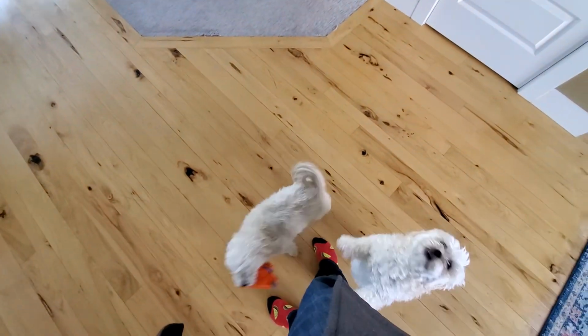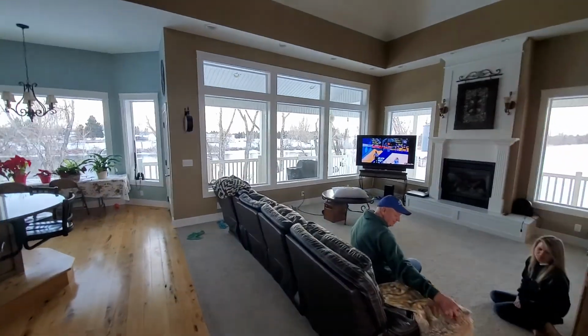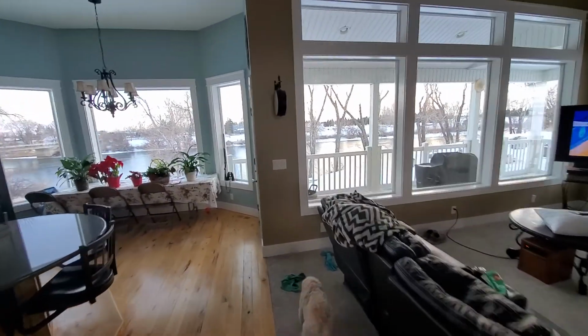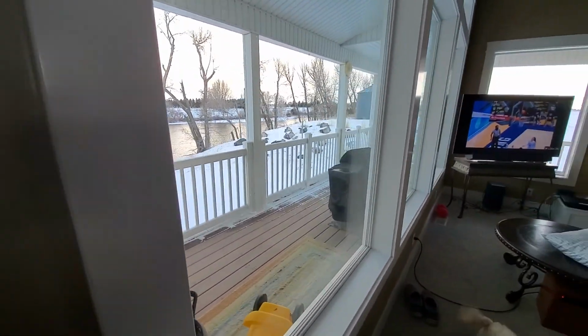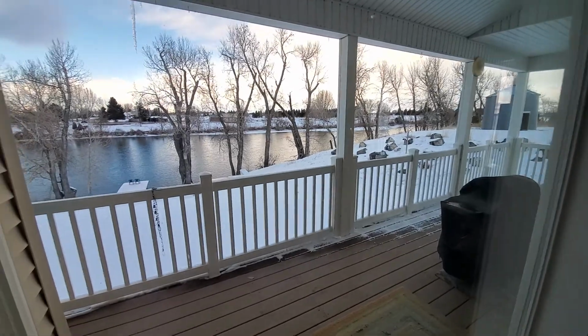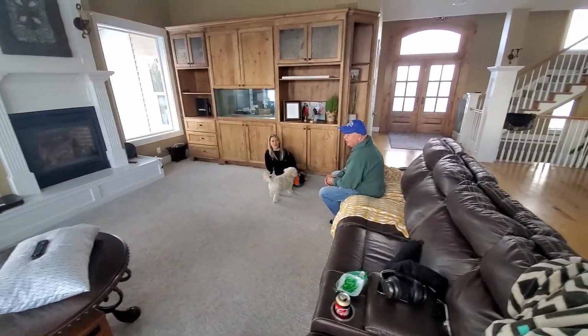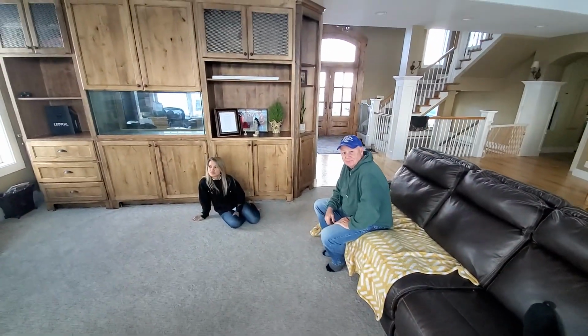Hi guys. So note the windows are basically floor to ceiling with a nice view. Yeah, and the wraparound there. Sorry, you might want to tell them there's great fishing out there, six-foot sturgeon all the time. Oh, all the time. I catch lots of sturgeon out there. And this is Holland, the owner here.